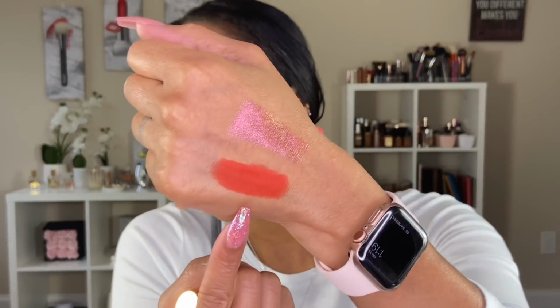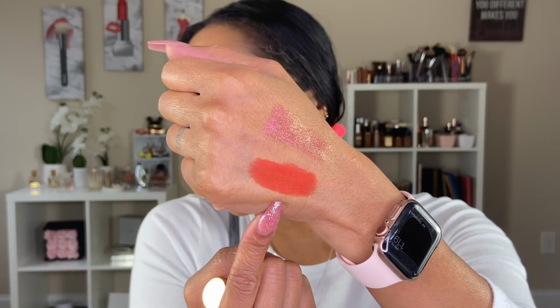Gucci. So this was my first year trying the Gucci lipstick formula, and I was like, okay, I get it now. I get it now. My first one was Agatha Orange. I kept seeing everybody over the spring and summer wearing this one, and I was like, yeah, I'm gonna need that. I love a beautiful orange lipstick, especially for the summertime. And this is so beautiful.